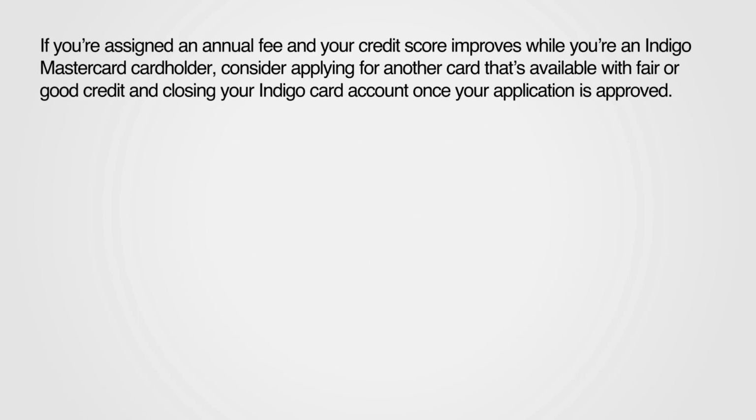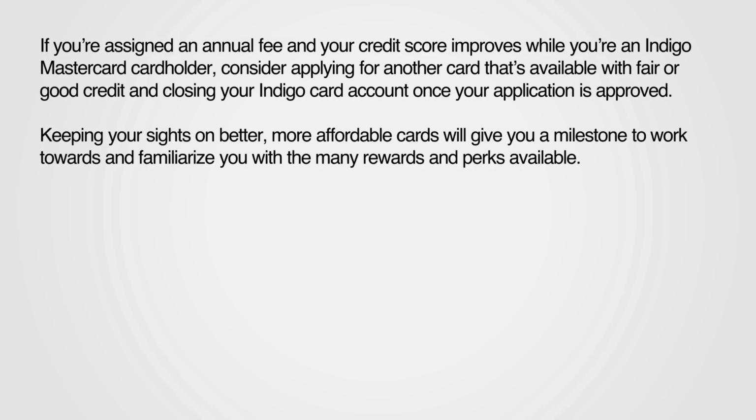If you're assigned an annual fee and your credit score improves while you're an Indigo Mastercard cardholder, consider applying for another card that's available with fair or good credit and closing your Indigo card account once your application is approved. Keeping your sights on better, more affordable cards will give you a milestone to work towards and familiarize you with the many rewards and perks available.